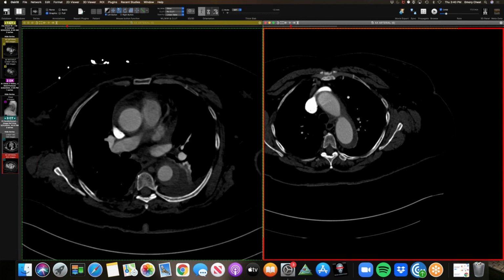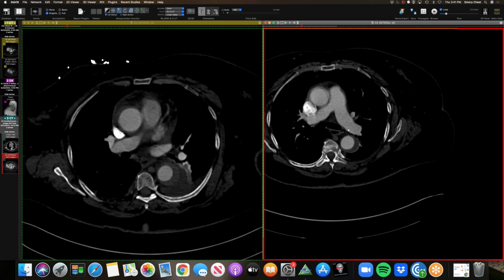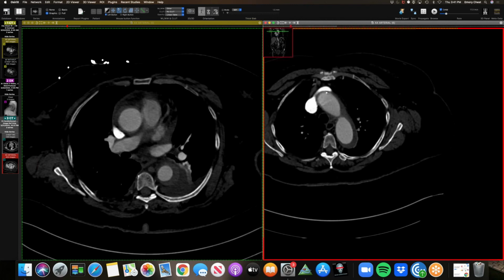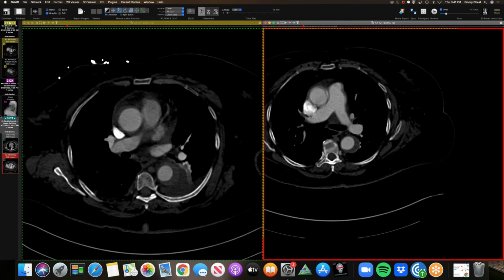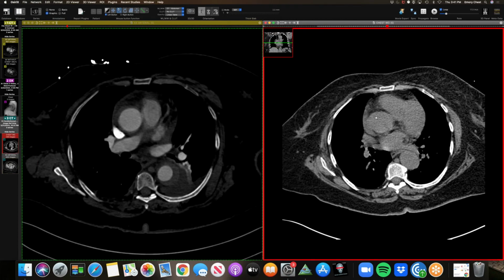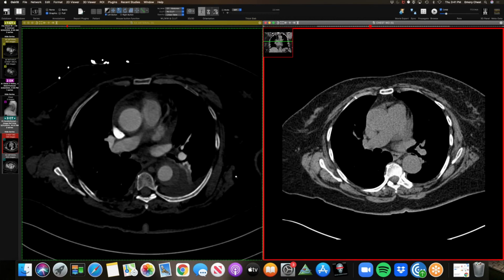So these scans are just 2 days apart. The scan on the right was done at the outside hospital, and this one was done at our institution today. But yeah, you can see this crescent shape here in the descending aorta. Kind of hard to see on the post-con in the ascending aorta. We'll get back to that. But here's the non-con. Yeah, so not the easiest to call here. There's probably some high density. There's definitely high density in the ascending aorta.